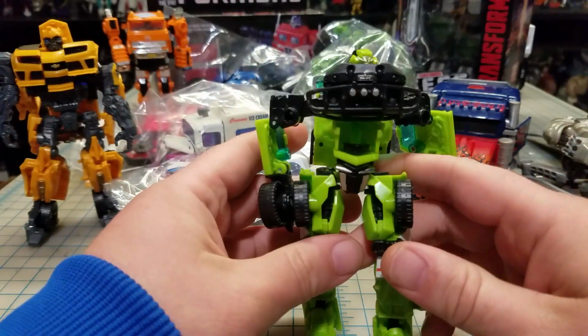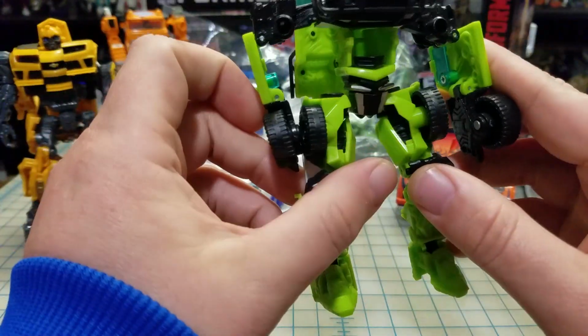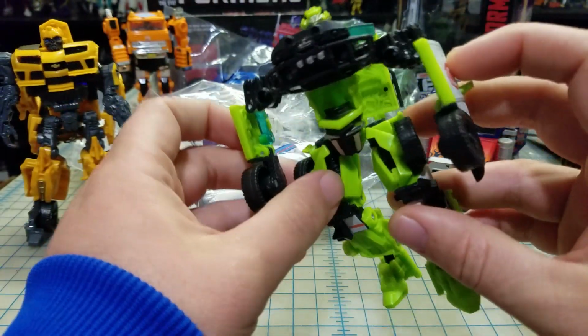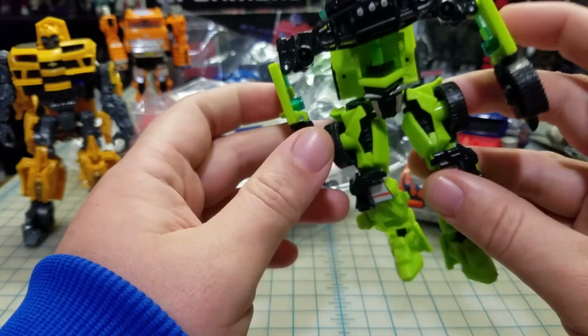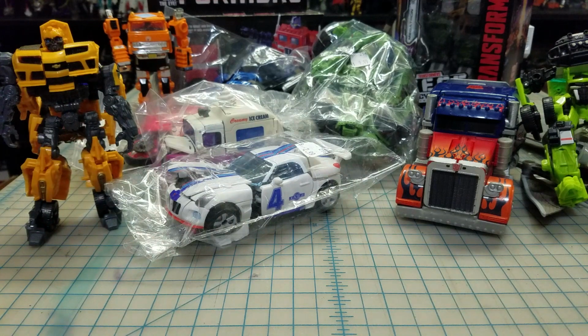Another one I'm not keeping is this Ratchet. I don't know. I've just never liked any of the Ratchet figures, at least from the movies. Actually, I don't own a single Ratchet. This is my first one, and I'm not keeping him. I just don't like it. I don't think it's a good figure. Not a fan.